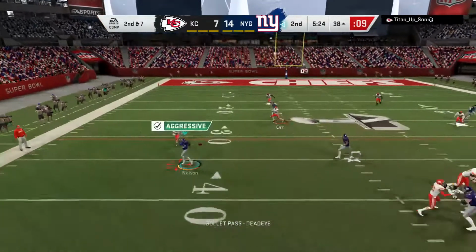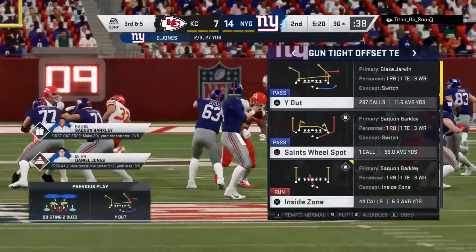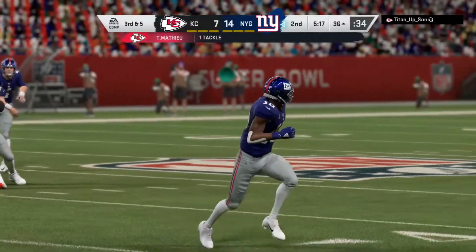Now Jones. Hauling it in, Nelson. That throw good for only a couple. It brings up 3rd down. It's a gain of 2. Brings up 3rd and 5.